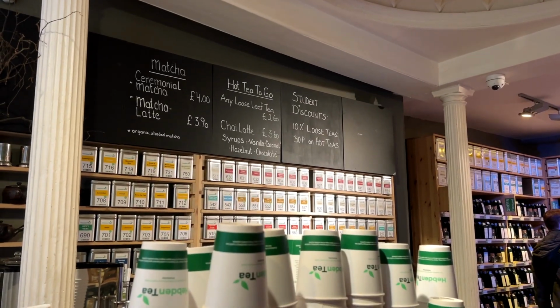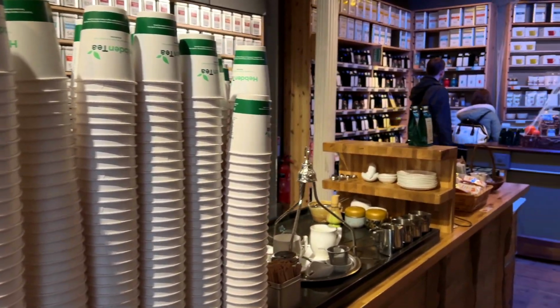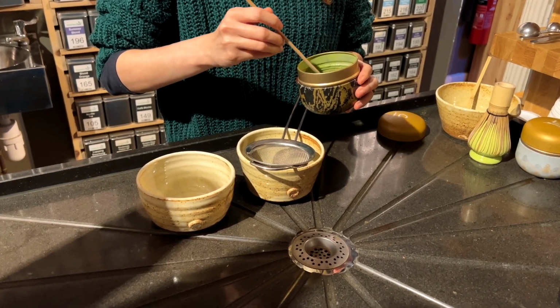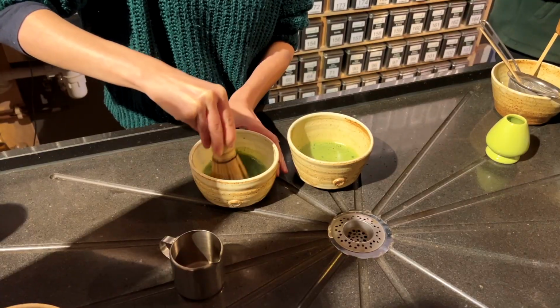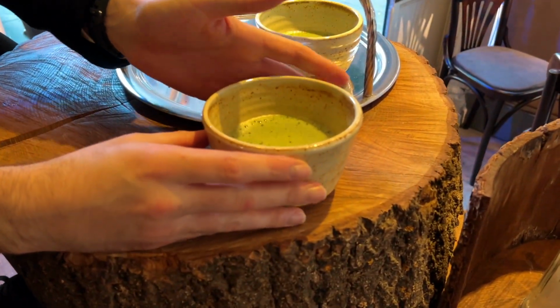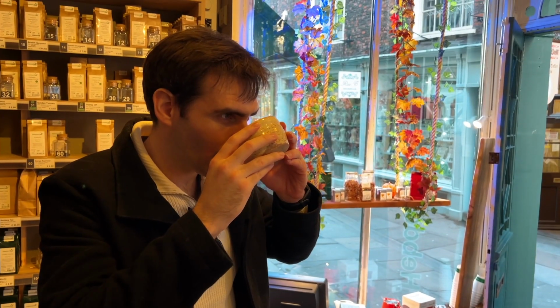Ooh, should we go in? Because I actually do want to buy some tea. So we just realized that this is also a cafe. I've tried making it myself at home, but it's never as nice as when somebody else does it. Looks very smooth. We're going to be so awake after this.